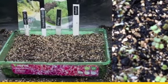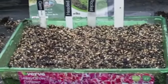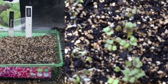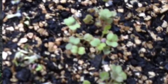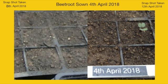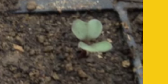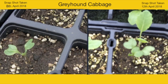And I did it again, or attempted to do it again, on the 12th of April. And what I found was that there was a big difference between the 8th and the 12th. A lot of progress had been made with my seedlings in those 4 days. So I abandoned doing the video again. What I did was a number of shots to demonstrate just how well they were actually doing.